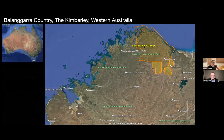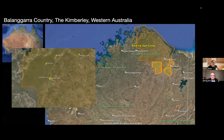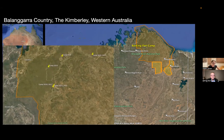But between 2015 and 2022, we have had various base camp locations, depending on the area that we've been surveying. We've sort of hopped around on the banks of the Drysdale and King George rivers. But all of this work has been done within Balangara country, and this is the native title area that we work under and the group that we work with. And that's what's outlined on that map there in orange.